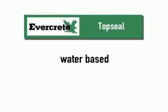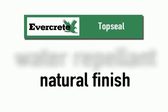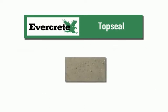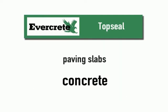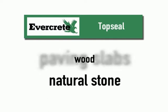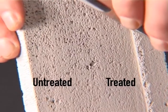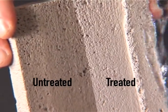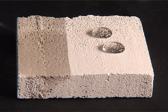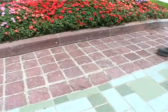Evercrete Top Seal is a water-based, non-toxic water repellent that leaves a clear, natural finish. It is suitable for a great many surfaces, including concrete, paving slabs, natural stone, and even wood. Only one coat is required, and once applied, Top Seal increases water runoff, reduces water absorption and suction, as well as the formation of efflorescence.